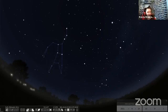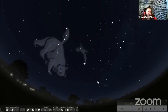Now, to find our next star, we're going to use these 2 stars in the outer part of the bowl of what we call the Big Dipper. Their names are Merak and Dubhe. You will take your finger, draw a line from Merak to Dubhe, continue that line out into space about 5 times the width of those stars, and you'll land here. This is one of the most important nighttime stars whenever you are navigating. This is what we call the North Star. Its official name is Polaris, and it makes up the tail of another shape in our sky that we call Ursa Minor, the baby bear.